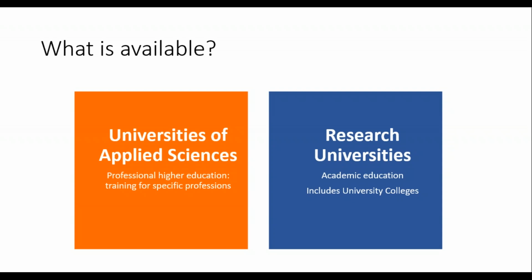If you think of programs like teaching or nursing or hotel management, physiotherapy, it's very clear what kind of profession comes after that. That's the University of Applied Science approach. On the other hand, we have research universities, and they're the academic type of education. They're research heavy, they train you to be critical thinkers, and there's a huge variety of programs available at research universities, but they tend to prepare for a master's degree and potentially a career in academia. And that's also where the university colleges come in.